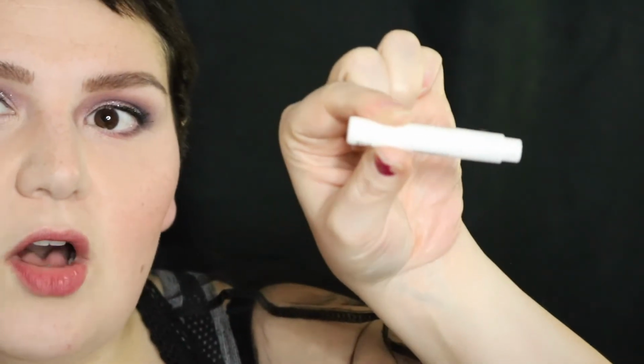Okay. This is from a set. I got this set from Sephora where you can buy these little samplers and it's like all these elements and such. So this is from Commodity and it's called Tea. I don't remember how this smells.